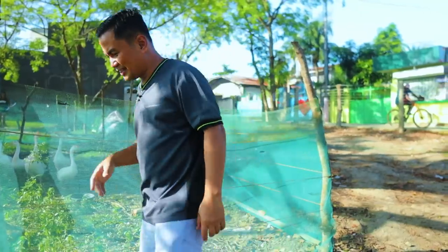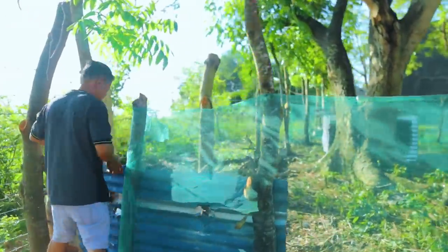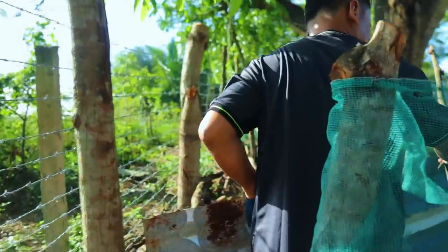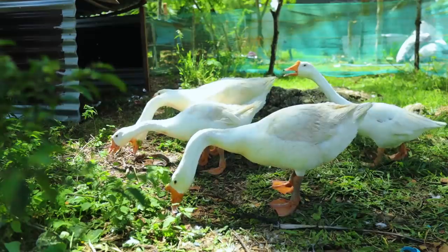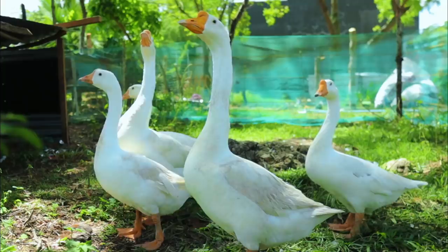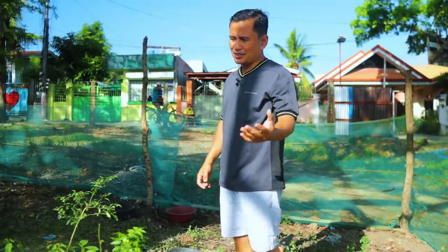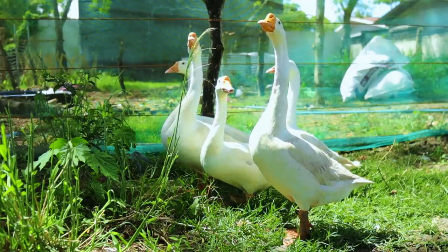So you will see right here that the geese are adjusting. They are now very brave, highly territorial. See that? Okay. You will see that they are very noisy. They are actually helping us to detect if there are some intruders. At night, they are here, and of course, they are our guard. Because if some intruders would attempt to get inside, they will make noise. So this is it. How are you guys?